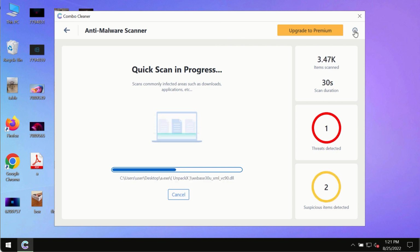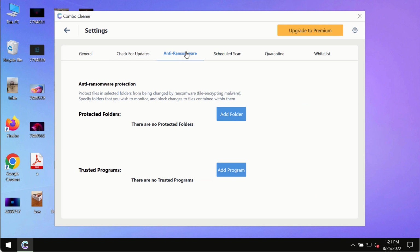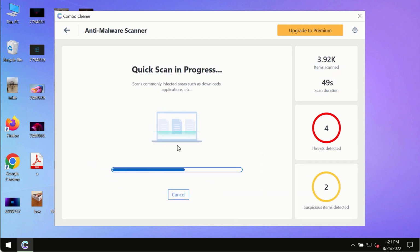While the scanning by Combo Cleaner is taking place, please pay attention to several features in Combo Cleaner, such as anti-ransomware. This feature, for instance, allows you to add several folders that will always be protected against ransomware or malware attacks. At the end of the scanning, you will see a detailed summary of all the threats which were found on your computer. You will be able to know the names of all these threats, the locations of all these threats on your computer, and of course, based on that summary, you will be able to remove certain threats manually.